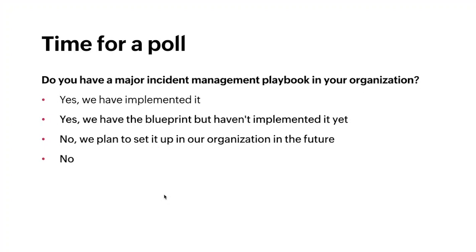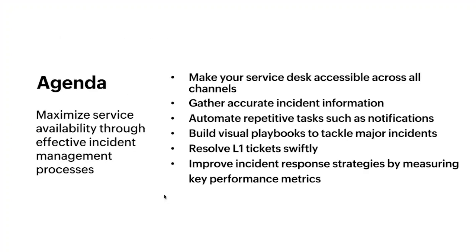With that, let us have a look at the agenda of today's session. Today we are going to be looking at how you can make it easy for your end users to report different kinds of incidents. We will also know how you can gather the right details at the right time. We will also find out how you can minimize the effort of your technicians by automating different kinds of tasks. We will also explore how you can map the organizational process using visual workflows. We will also find out how you can empower your end users so that they can troubleshoot and resolve common incidents from their end. Finally, we will also be looking at how you can improve the performance of your service desk by analyzing your key metrics using reports and dashboards.